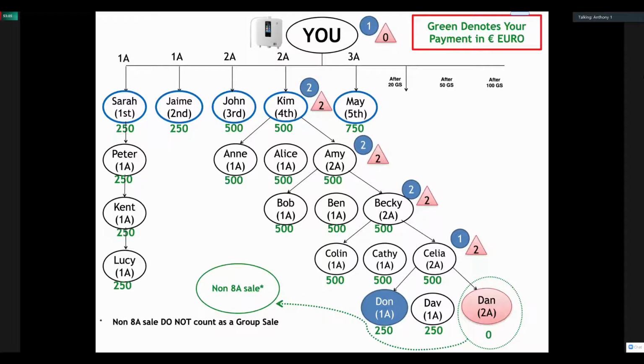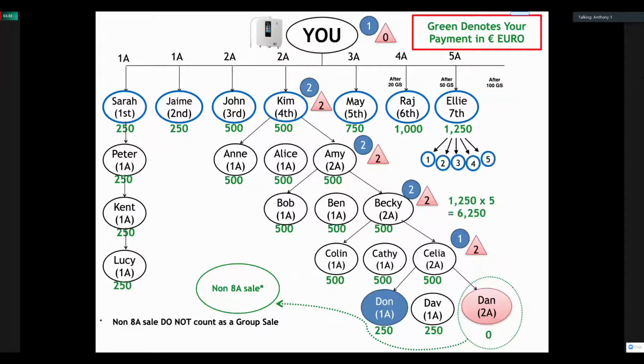So on your 20th group sale, you might sell to someone called Raj, and this is where you make 1,000 euros. So when you have 20 or more people within your team, you can open up your next franchise lane, your next lane, okay? 2A, 1,000 euros. And then let's just say on your 50th group sale, you sell to someone called Ellie. And how much do you make from Ellie? 1,250 euros, yes?